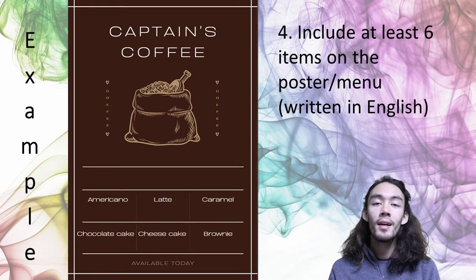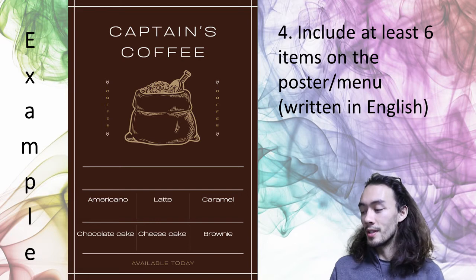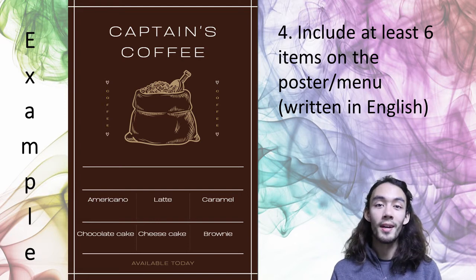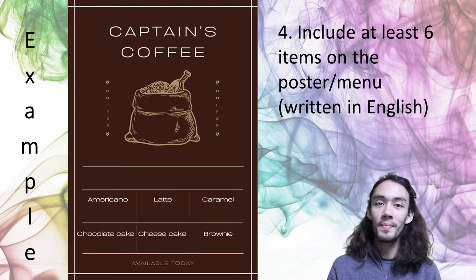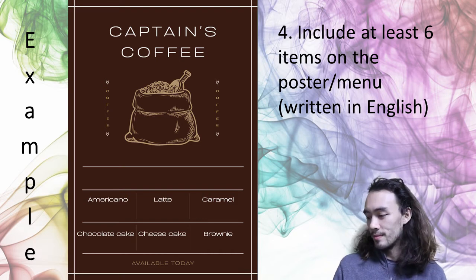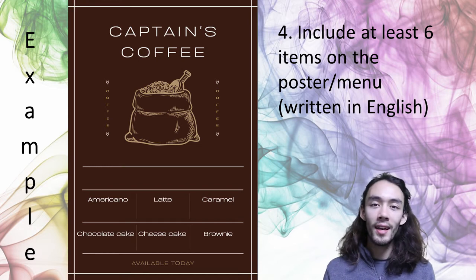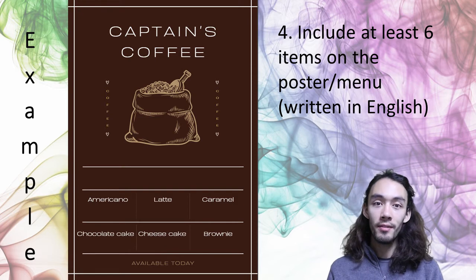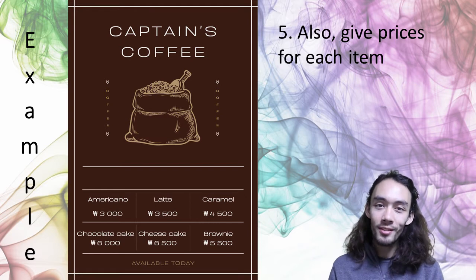Step 4, you need 6 items. So I've chosen an Americano, a cafe latte, a caramel latte, and then chocolate cake, cheesecake, and a brownie. And then finally, step number 5, you're going to have to give everything a price. You can be as creative as you want.